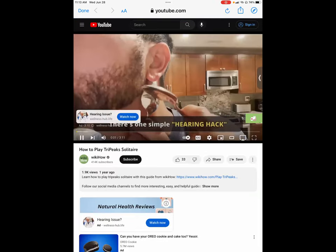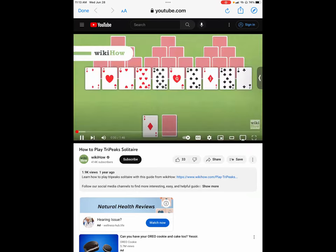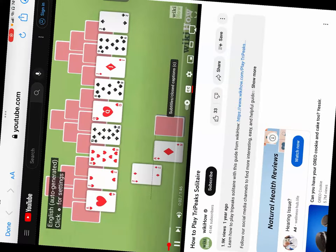There's one simple hearing hack anyone can use to get rid of tinnitus.